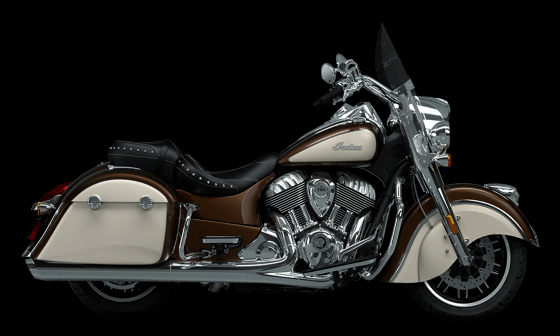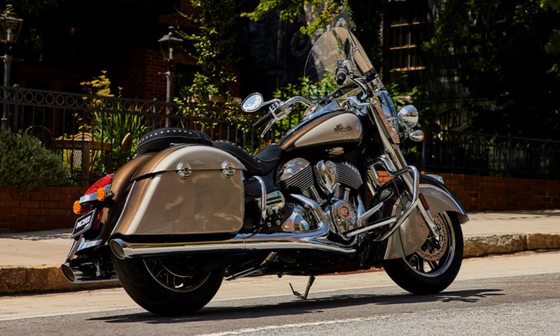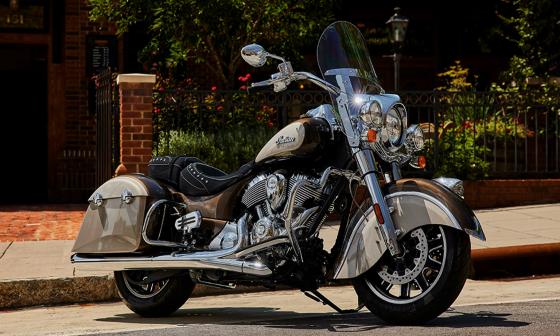First we have the regular Springfield, which has the Thunderstroke 111 engine. Unlike the 111 engine on the Chief, this one has 119 foot-pounds of torque. The Springfield has a 5.5 gallon tank, a 26-inch seat height, a long 67-inch wheelbase, and weighs 830 pounds.